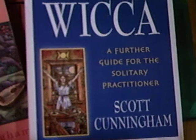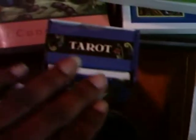I also have the follow-up, and his Book of Shadows, which was awesome. Got my white-handled magical knife. I got a little crystal ball. I found that for like $8 at Barnes & Noble. Any of you guys got a Barnes & Noble up your way? That's where I also got my mini tarot deck.